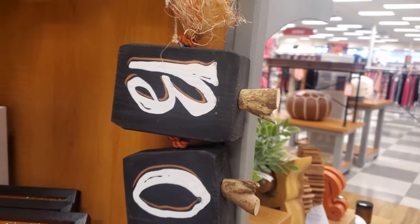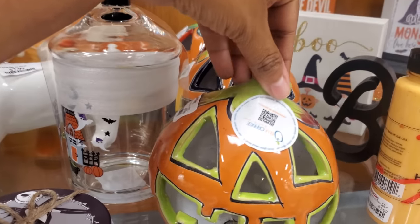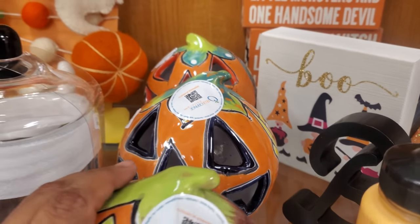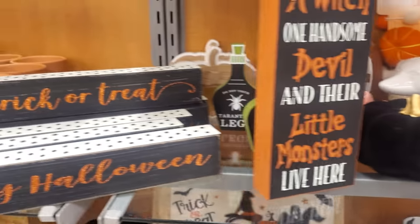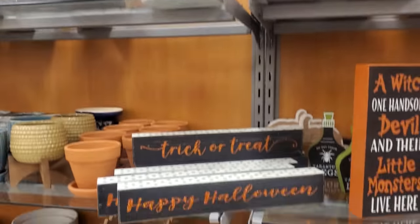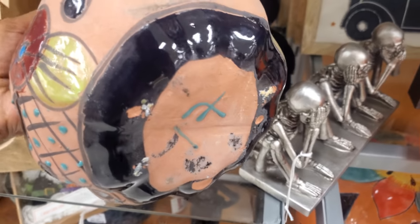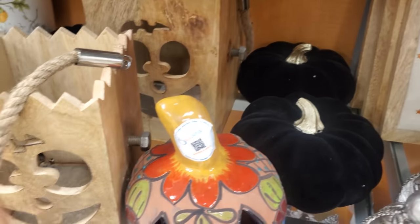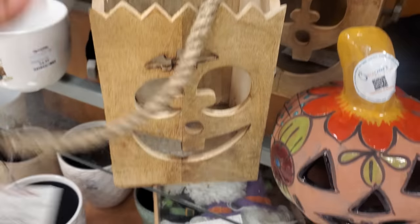With the little stems on it. More witch and her monsters. And the little ones are $10. Okay. Here's more Jack Skellington. Oh, a lot of witches and gnomes. This one's a little different. $17. Oh, there's a little Frankenstein bucket. There's two of them, with the little bolts on the side. $13.